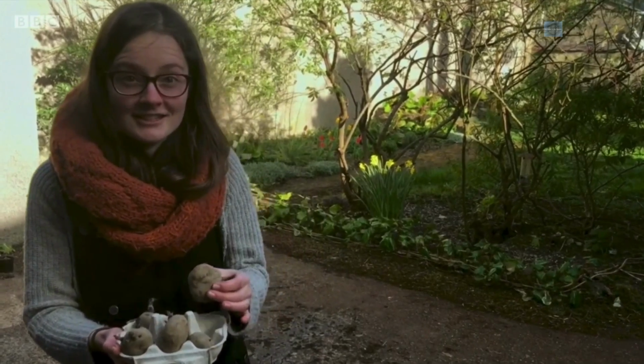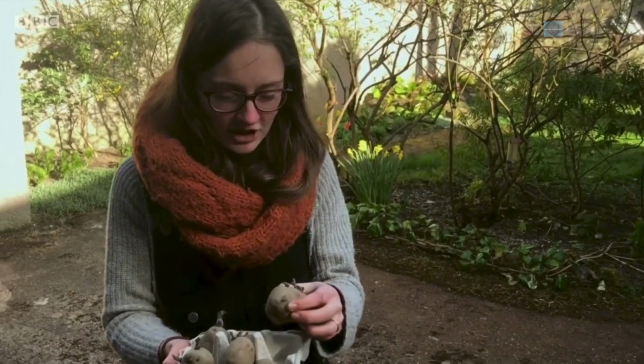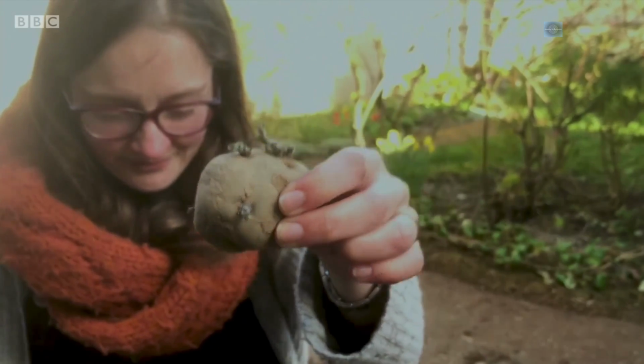So these are our first seed potatoes. We've never grown potatoes before. We've left them for 2 weeks on the windowsill to chit. So you can see they're looking quite nice now. And this is our first time trying to plant them.